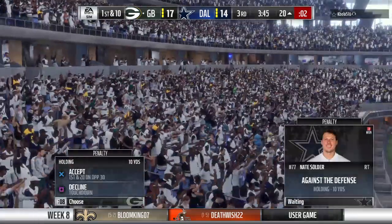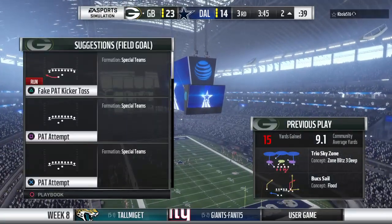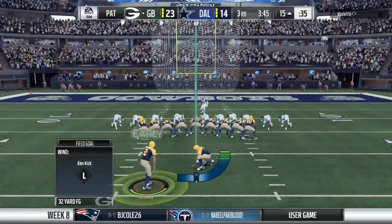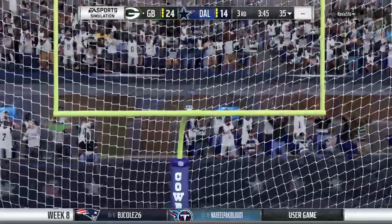Now, hold on here. We do have a flag down. So let's see what this is about. So they obviously declined that, and it is a touchdown. They still had the option, but let's face it, there's no option when you score a touchdown. An easy call for them. And his guys will take a 10-point lead.